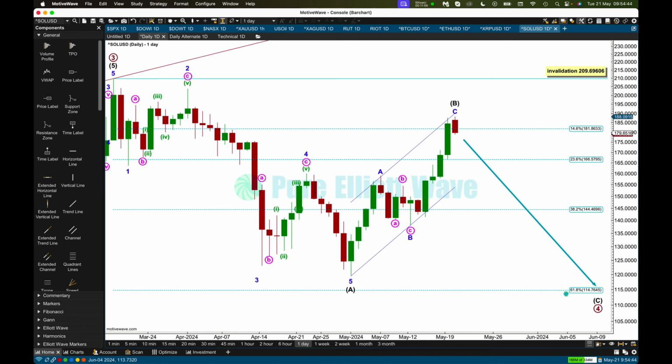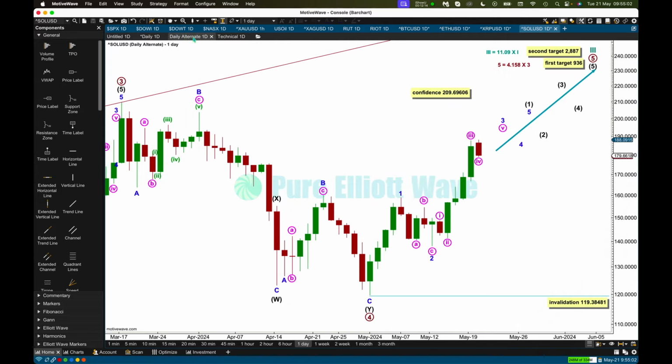However, I have some concerns because technicals are fairly bullish for Solana, and so for this wave count, I want this trend channel to be breached by a full red daily candlestick below and not touching this trend line before I really have confidence in this Elliott Wave count. The reason why that's the main Elliott Wave count is it has the best fit in terms of Elliott Wave.